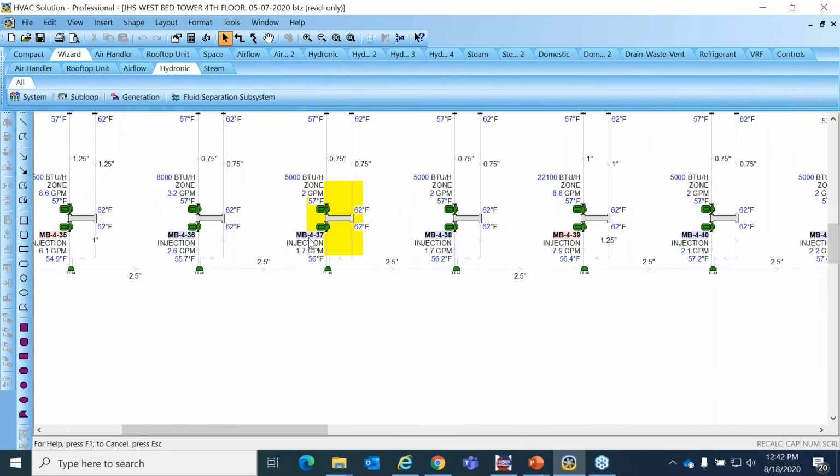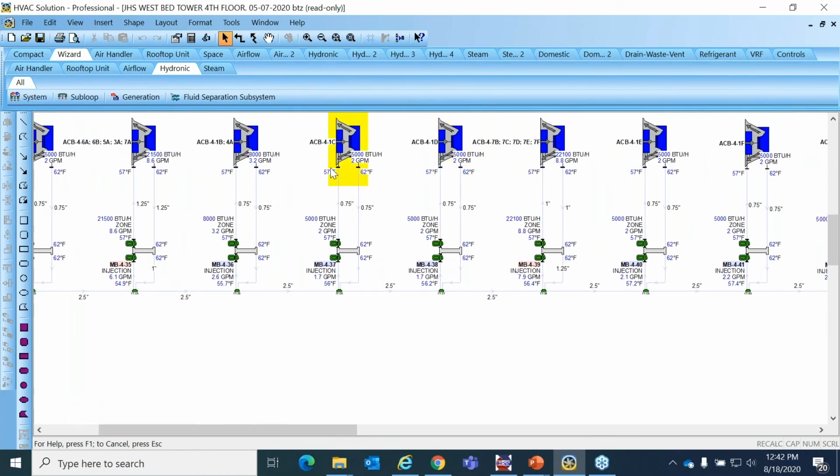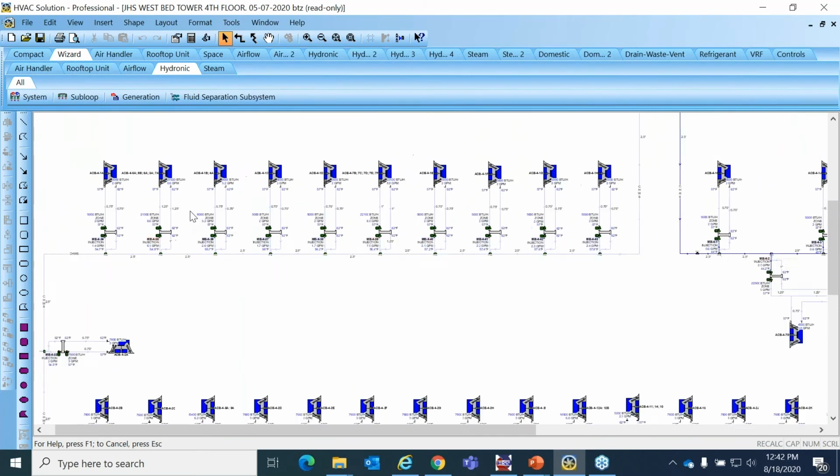You can see this tells you the injection. This tells you the zone, and there's those temperatures here. And you can adjust these. This one here, we showed a 5-degree delta T. So working with the engineer, and really the controller can actually adjust that as well, our CHB one and whatnot. So just keep that in mind.